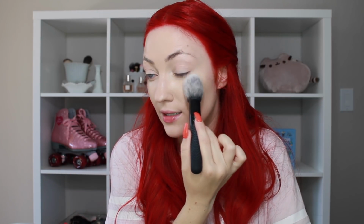I'm just powdering a little bit where I put that concealer, because I put a lot today. Taking a little bit of milk chocolate. I hit pan on it.